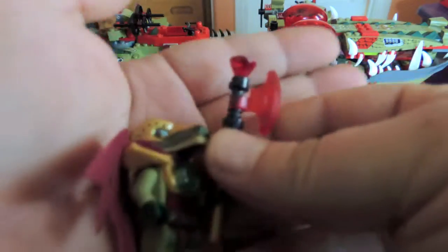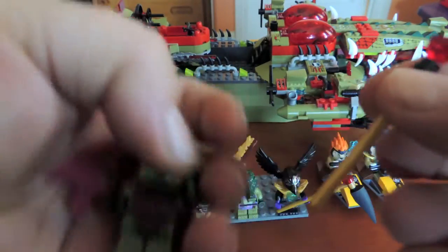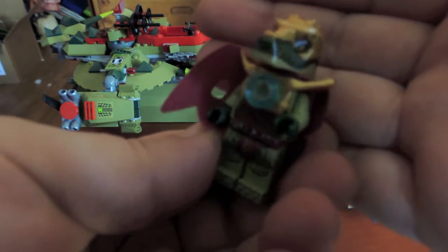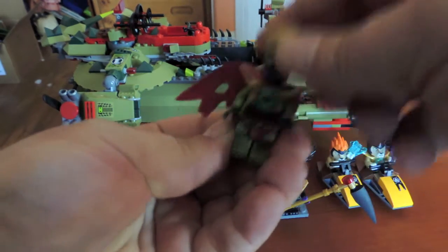His weapon, I'll go over first. It's translucent red, and it has a red jewel at the top. Really nice looking weapon. He has a really amazing head. It's golden. And there it is by itself.